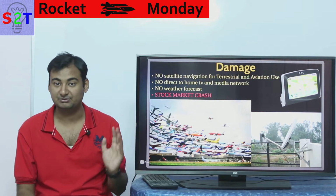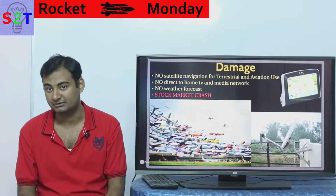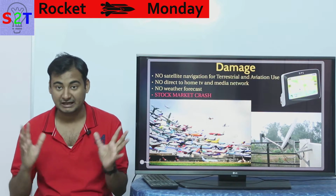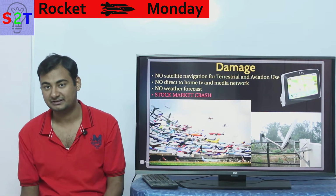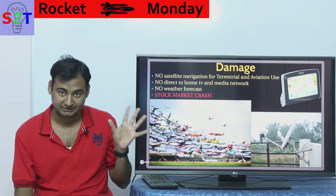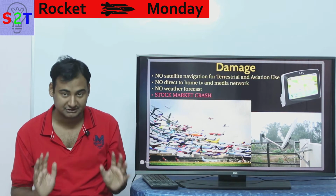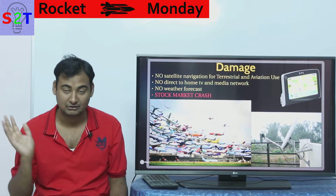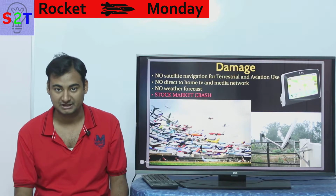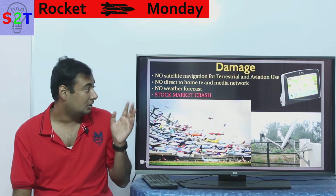We can't use this many planes in our airports if we don't have GPS, GLONASS, and hundreds of other systems like that. So even though we could litter the whole land with radar stations to balance it, what are you gonna do at sea? If GPS goes down, if GLONASS goes down, if all navigation goes down, yeah, at your airport, they have to reduce the number of planes going back and forth.